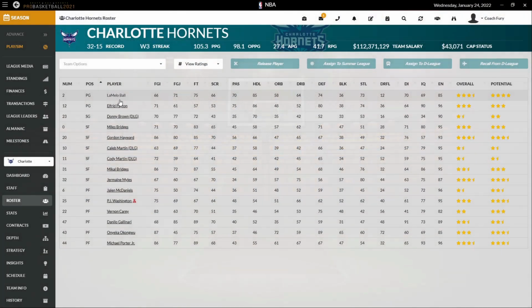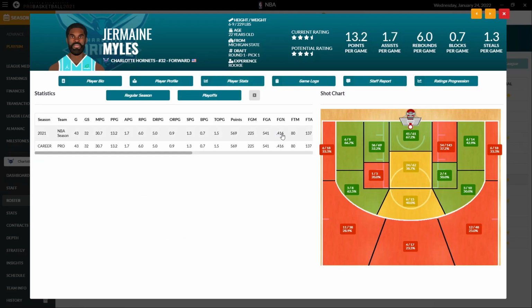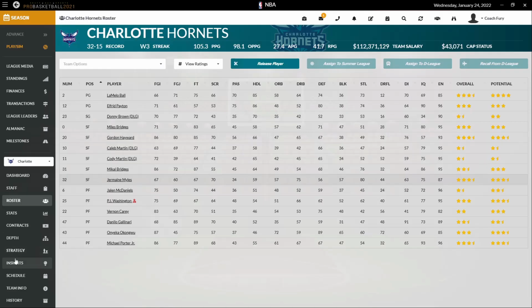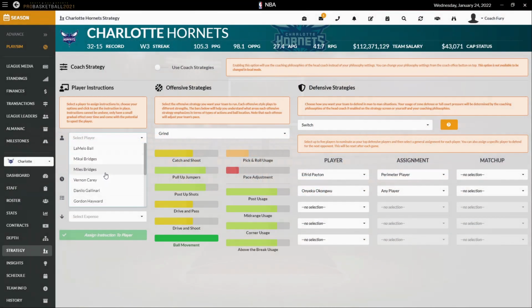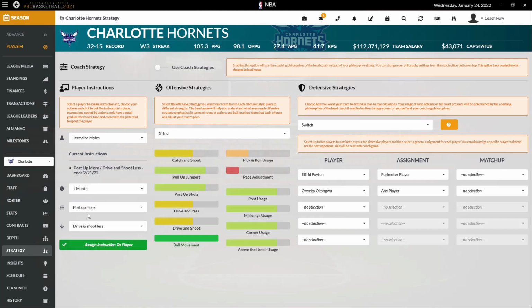let's see how he's looking in terms of his instructions now. So a little tick up. I think we'll still continue getting him to post up more. I probably want him driving and shooting a little bit less. We'll post up more and drive and shoot less. That is quite a big chunk of his game at this moment in time. So Miles, for 1 month, you are going to post up more, drive and shoot less. Okay, so I think we will end there.